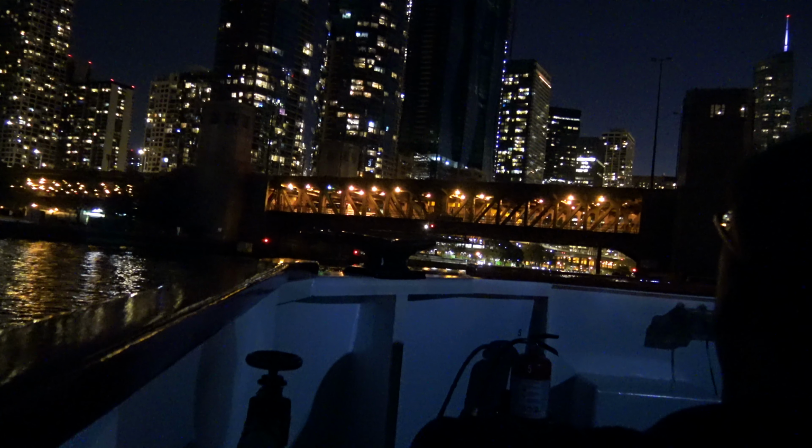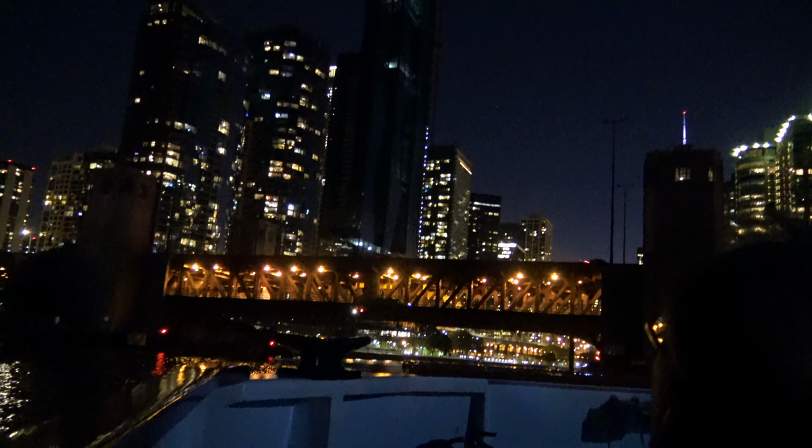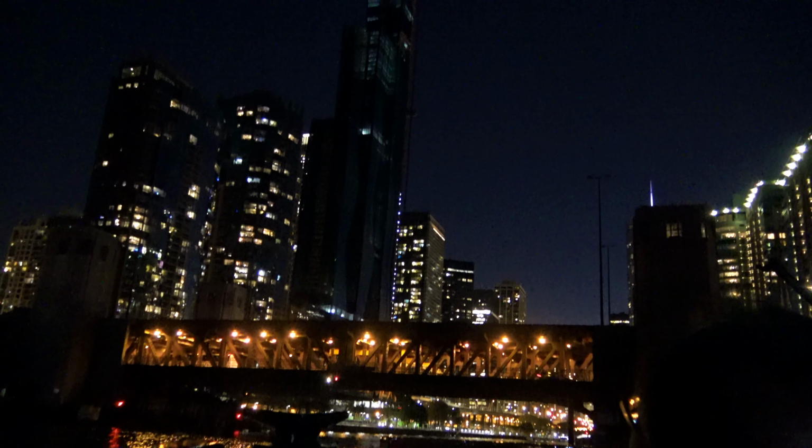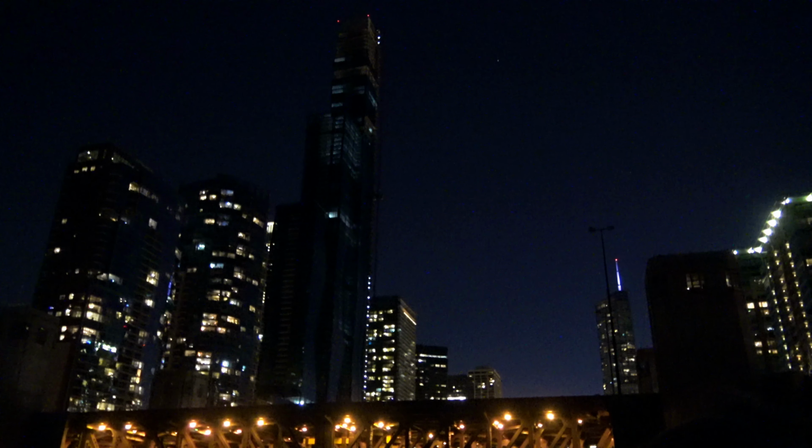View. You've all seen it. You're taking pictures already. Boom. Currently under construction. That is Vista Tower. I know I just made a big to-do about steel framing giving rise to skyscrapers, but Chicago's third tallest skyscraper here, Vista Tower, is made of concrete.